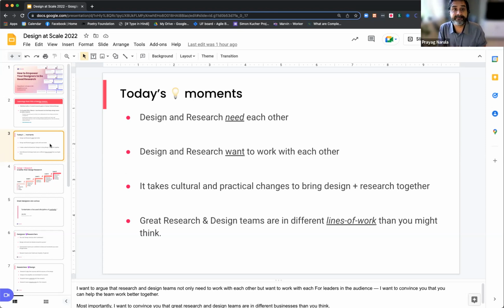As design and product leaders, a lot of our responsibility is to help them collaborate better, and help make happen what the team wants to happen. And the need and the want is not enough. There needs to be a cultural and a practical change in the organization to make the collaboration effective. And I'm going to leave the final point a little bit ambiguous, but great design teams and great research teams, in my opinion, are in slightly different lines of work than what we think they are. What those lines of work are, we'll talk about over the next 30 minutes.